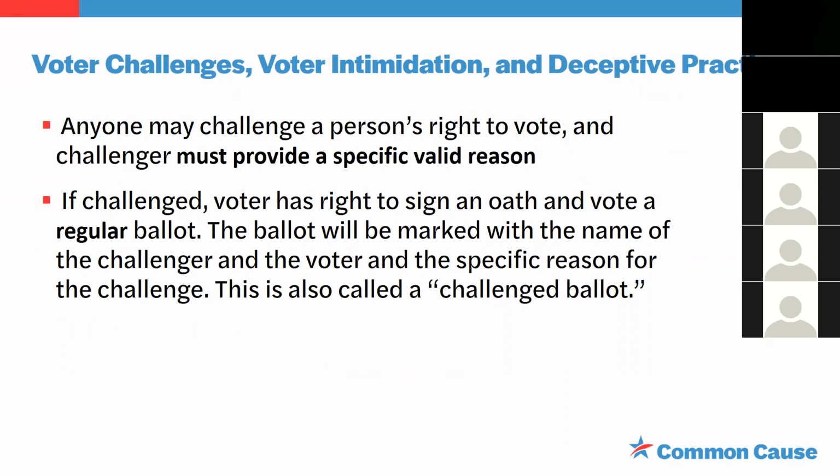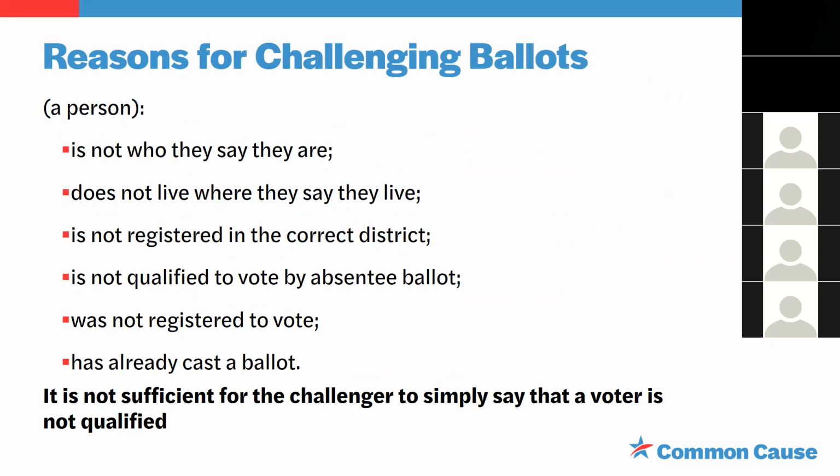In Massachusetts, anyone can challenge a person's right to vote, but that challenger must provide a specific valid reason. So they aren't who they say they are, they don't live where they say they live, or they're registered in another community. If challenged, the voter has a right to sign an oath and vote a regular ballot. It gets marked and signed, but the person challenging has the burden of proof to prove that the voter is problematic, not the other way around. They're innocent until proven guilty.